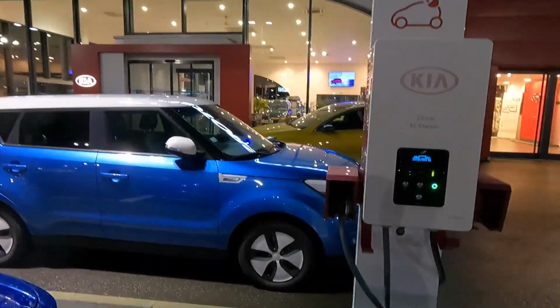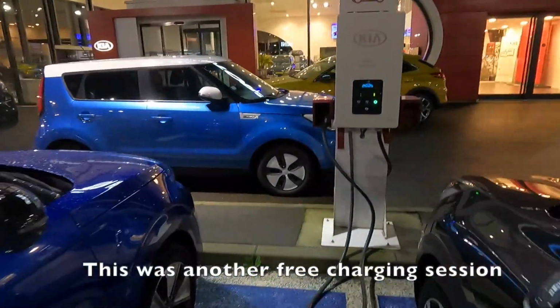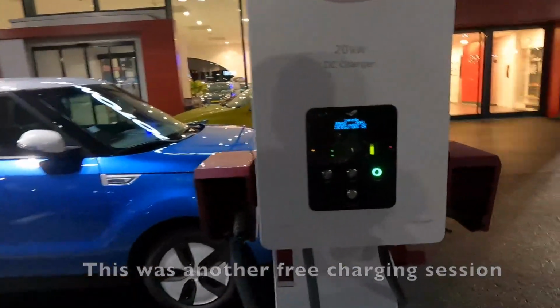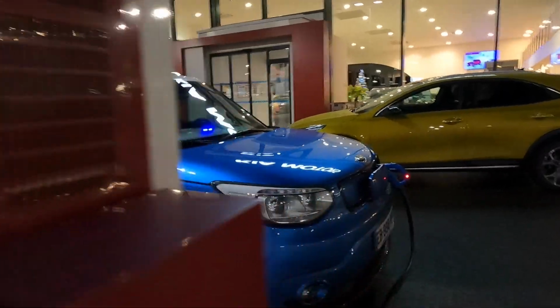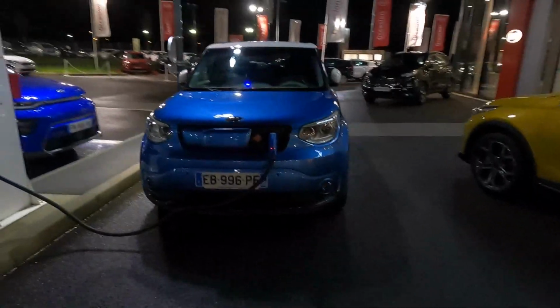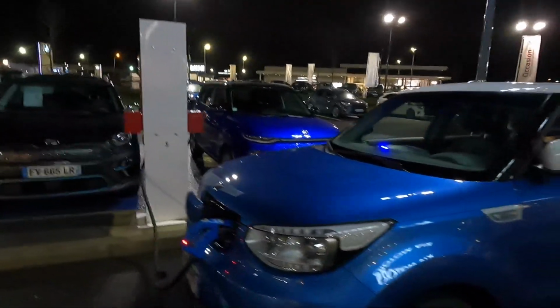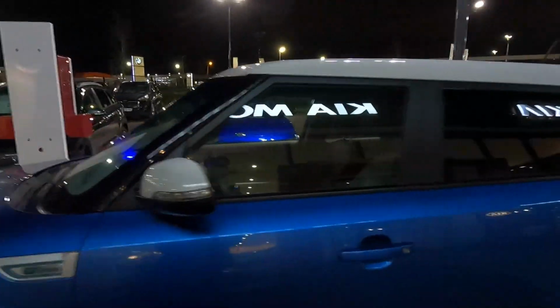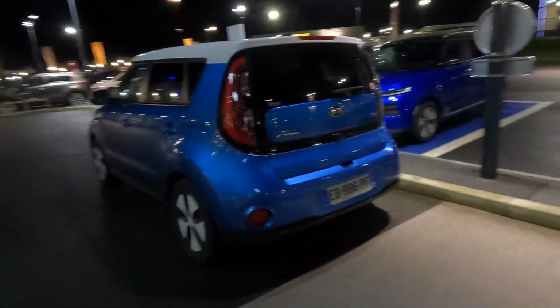As planned, we stopped by the Kia dealership. They were kind enough to activate a charge session for me, so the car is charging very slowly, as you can see, 26 amps, and we are currently at 62% of state of charge. So we'll wait for another maybe 15 minutes, and this will be enough for us to get home. Yeah, and I think it shows that it's not easy, but it is possible to drive long distances with a Kia Soul with a relatively small battery pack.